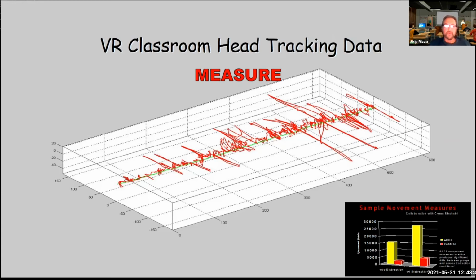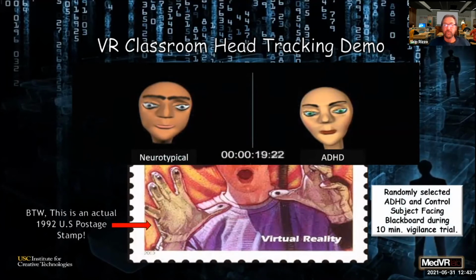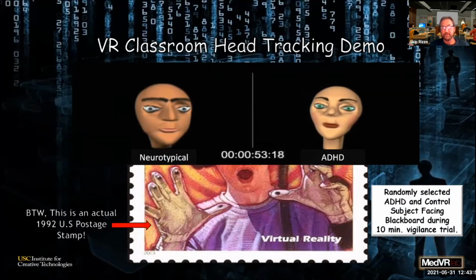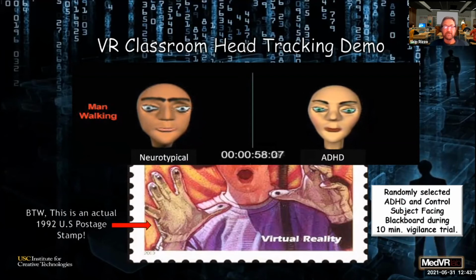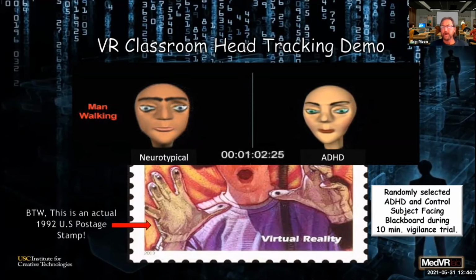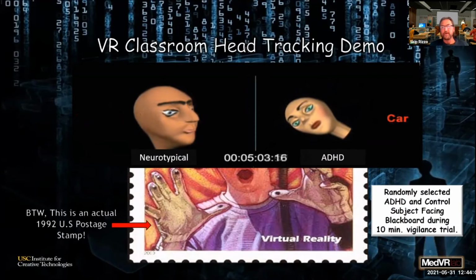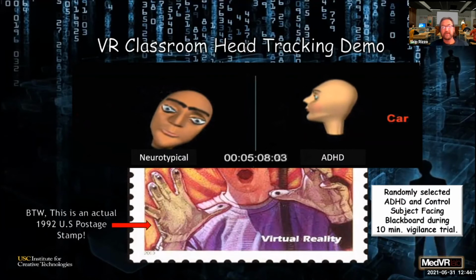And so what we did was we took this exact data set here and we rendered it onto these little virtual avatar heads. So this is that same data with these children looking at the blackboard 24 seconds in. Now it jumps to 53. And you see, as distractions come, the ADHD kid is doing reasonably well. He's able to follow, and the neurotypical may look away at a distractor, but gets back on task.